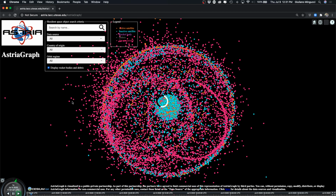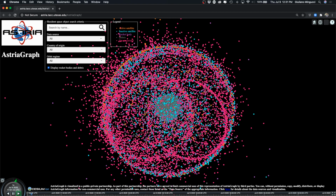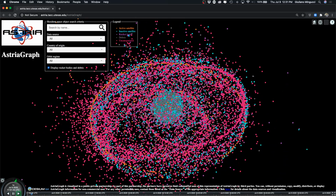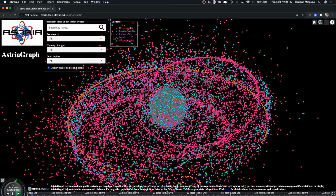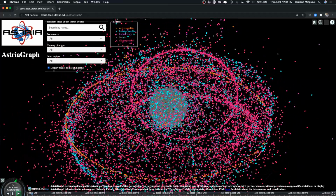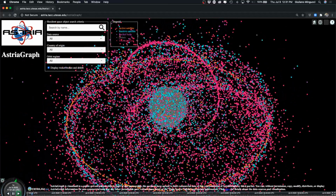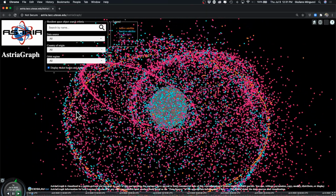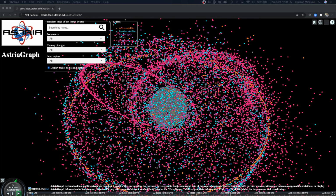So I would say that sun synchronous orbit around 800 kilometers, and actually we have an app that can show you what that saturation is per orbit regime. That's leveraging AstroGraph. But yeah, right around the 800-kilometer orbital altitude is where we have a lot of stuff, a lot of garbage.